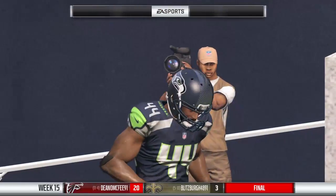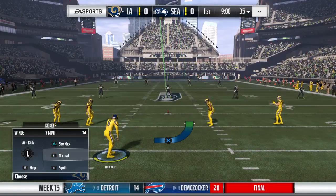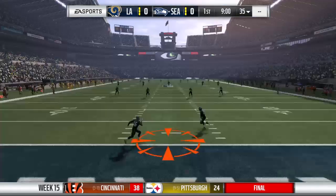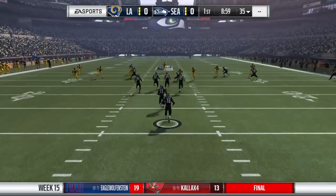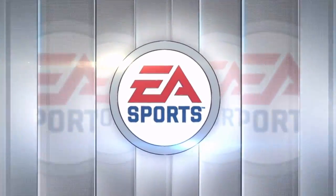With the beautiful Puget Sound just to our west, you get a look inside CenturyLink Field here in Seattle. Today, we've got a good NFC matchup on tap between the Los Angeles Rams and the Seattle Seahawks. Tyler Lockett now with a return. And a nice return sets him up pretty good here at the 30-yard line.